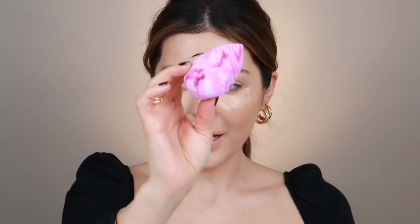I'm gonna use my damp beauty blender to blend everything in place. Pretty good. The foundations actually work really well together. Sometimes when you mix two different brands, it could be a bit tricky, but this worked really well. Gotta cover the ears so it's not red.